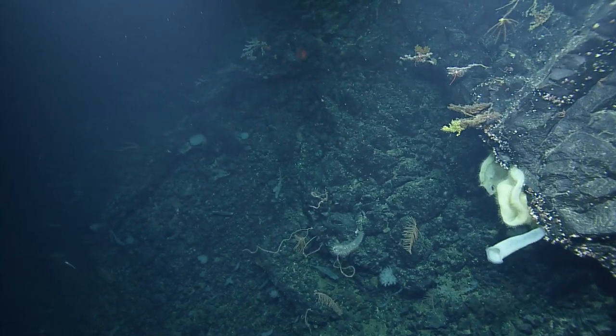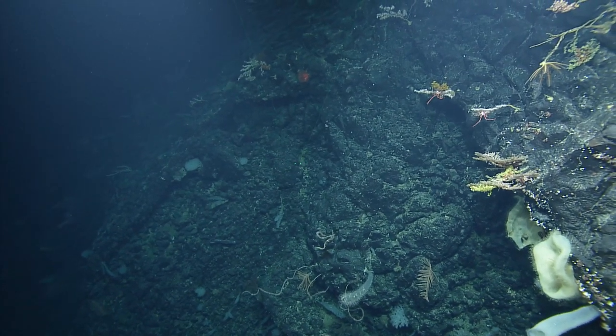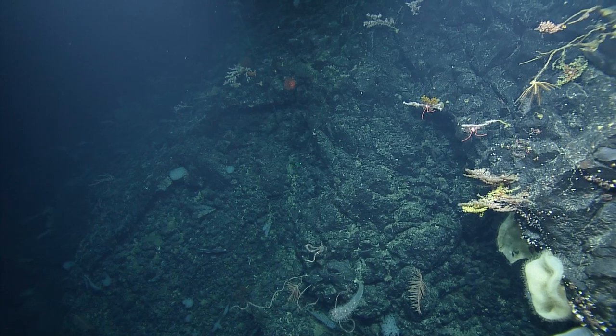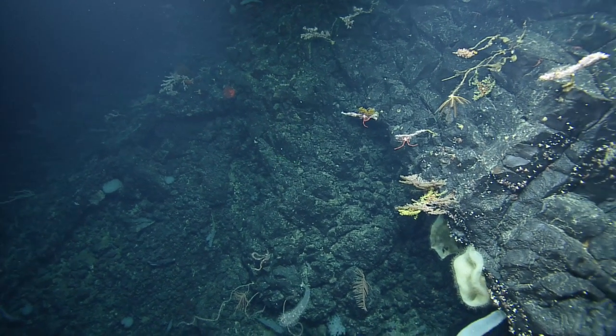I think I'm seeing some more of those bivalves that we were seeing in the lounge. Oh, yeah. We saw some when we were in the lounge, but yeah.